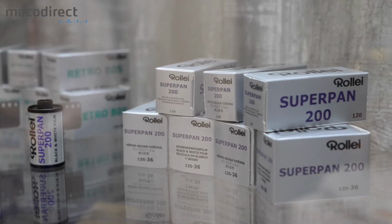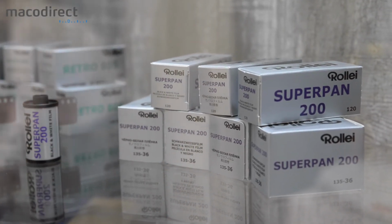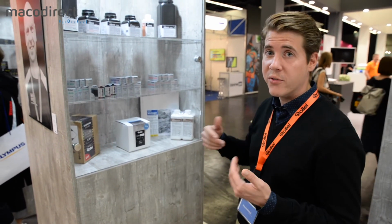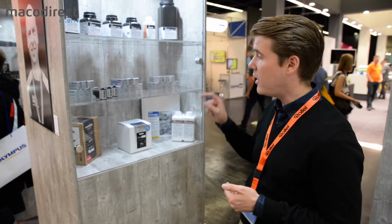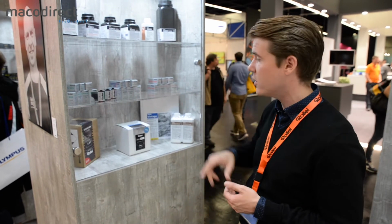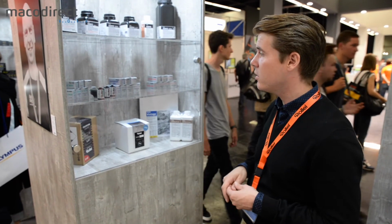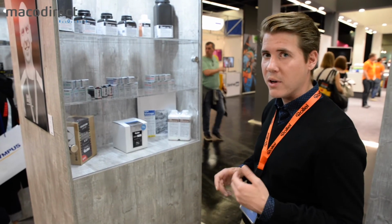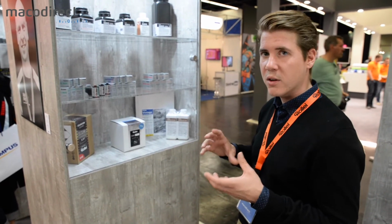And Super Pan 200, it's very special because it's a true Agfa Scala successor, what we say. You can develop it in an Agfa Scala process at nominal sensitivity of 200 ISO. So this makes the film very easy in processing, and also your lab doesn't need to adjust the development only for the film.